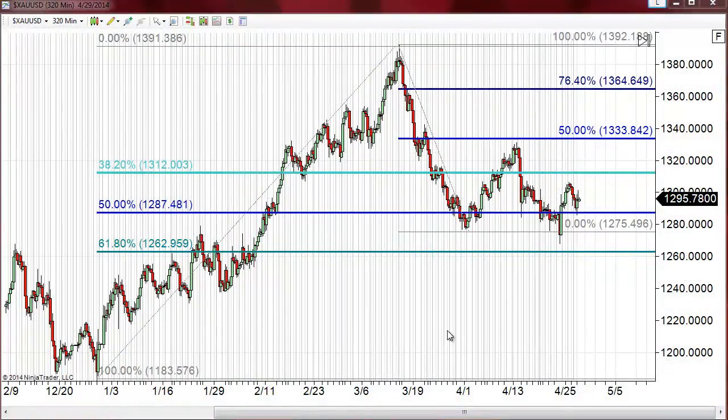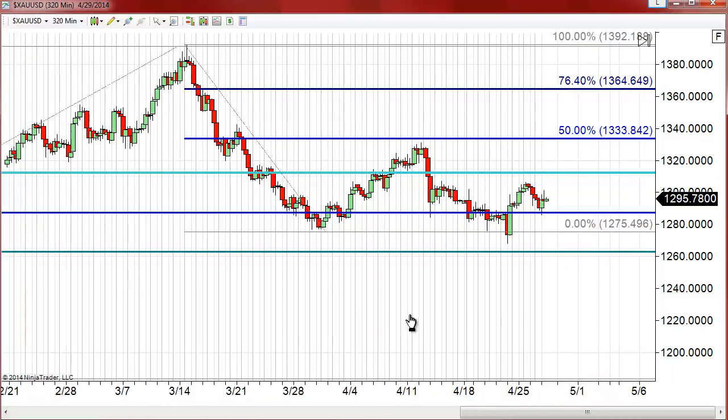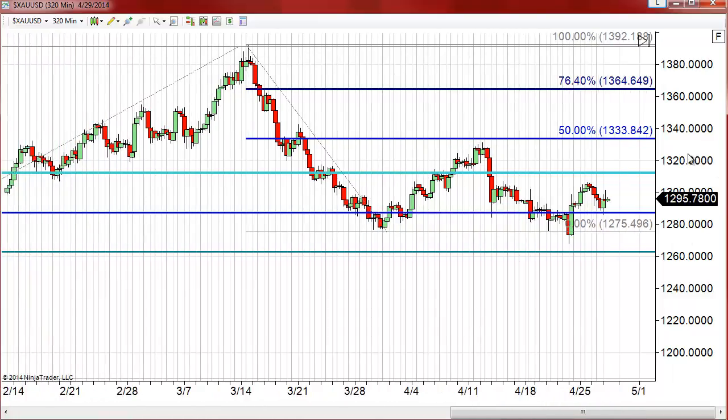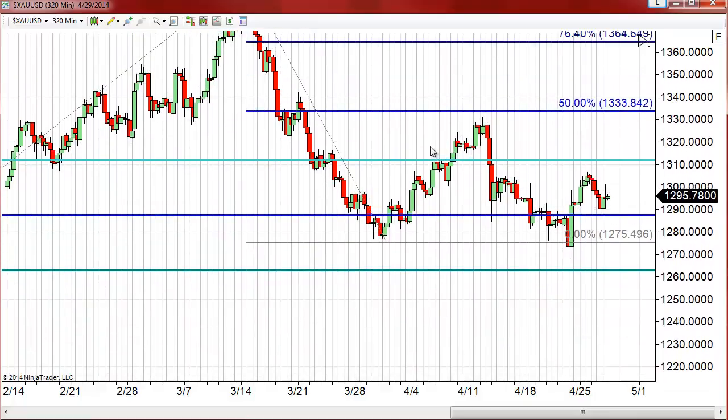So traders, the big question to me is, have we ended this most recent round of technical selling? Because that's what I believe this recent down activity to be after the market hit, I believe, an intraday high somewhere around 1305. Looking at a very, very short-term chart, 320 minutes, standard candlestick format, let's scale this in so I can show you what I'm currently looking at and what my sense is for the market.